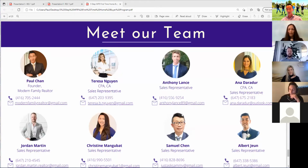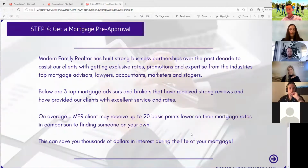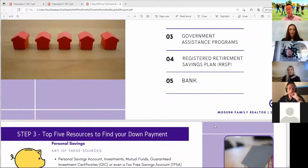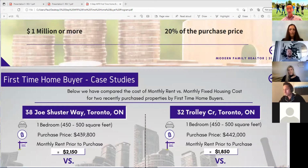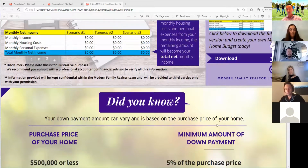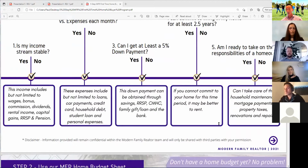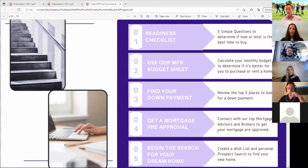So just to wrap it up, just for a couple minutes, here are some of our team members. Feel free to reach out to any of us as well to follow up with any questions. We do have our first-time home buyer program as well. If you guys are interested, book a one-on-one consult with any of our agents, and we will walk you through our 5-step program. I'm not going to go through it today. We have done it in the past, and it is on our website, modernfamilyrealtor.ca. You can check out the first-time home buyer program webinar and get more information, or just send us an email and we can send you all the slides and Excel spreadsheets and do a one-on-one consult for you guys. So here is the 5-step program, great for first-time home buyers, so feel free to take advantage.